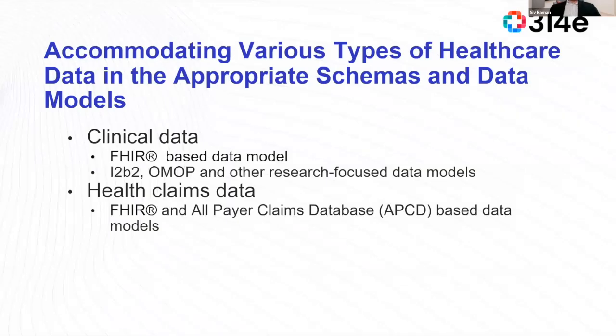Okay. We come to, if you remember, one of the things I said is that there's a lack of consistency in the representation of healthcare data when you're talking about data from EMRs or from claims, etc. So that's the other very important thing that you have to take care of when you are integrating data into some sort of a healthcare data platform. You have to absolutely decide on how you're going to represent and store your healthcare data in some appropriate data model. Right? For EMR or clinical data and healthcare claims data, we recommend using one of these models.